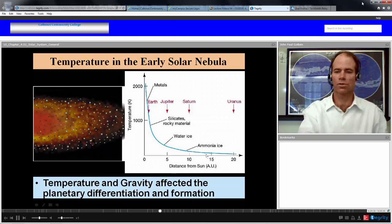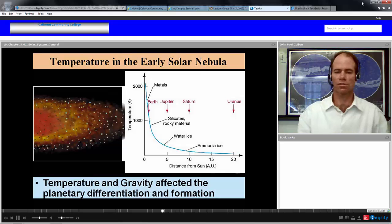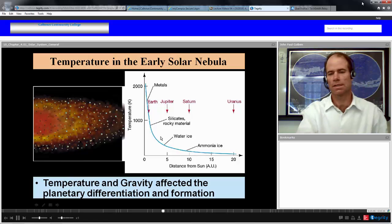Whereas as it gets cooler and further out away from the sun, these elements can be held in, especially by objects as massive as Jupiter and Saturn. So it's kind of a double effect there. With gravity and cooler temperatures, Jupiter retains those elements of helium and hydrogen, and hence it's a much larger planet with all the elements possible. So we call this differentiation, a differentiation effect throughout the solar system.